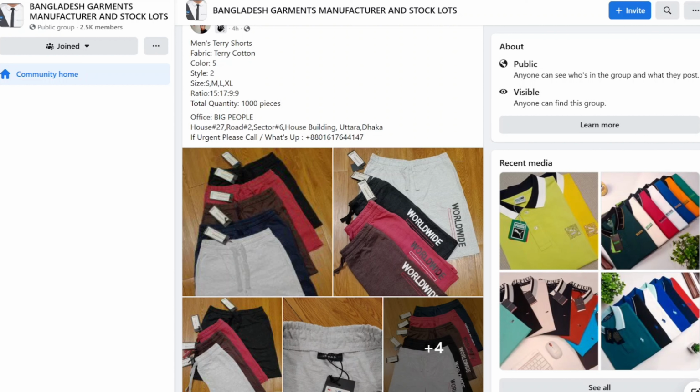This particular supplier is located at the capital city. You can see it here. This is their WhatsApp contact. These are the sizes, and you see the ratio. You can actually see the ratio here. The total quantity, 1000 pieces available. The fabric is terry cotton.